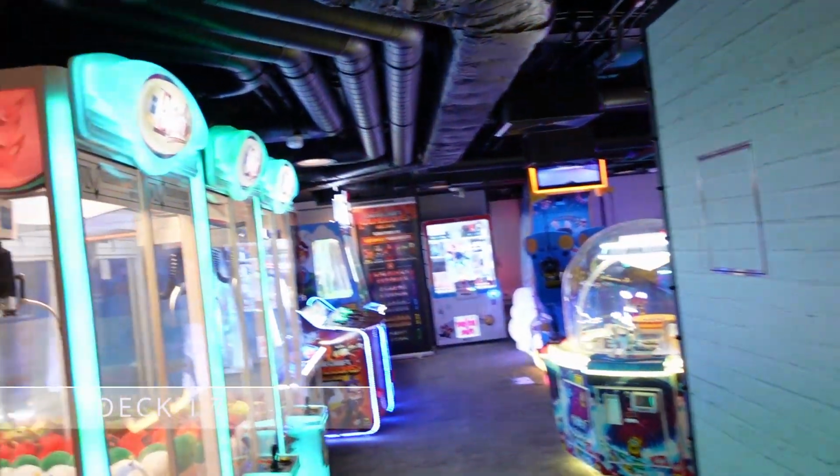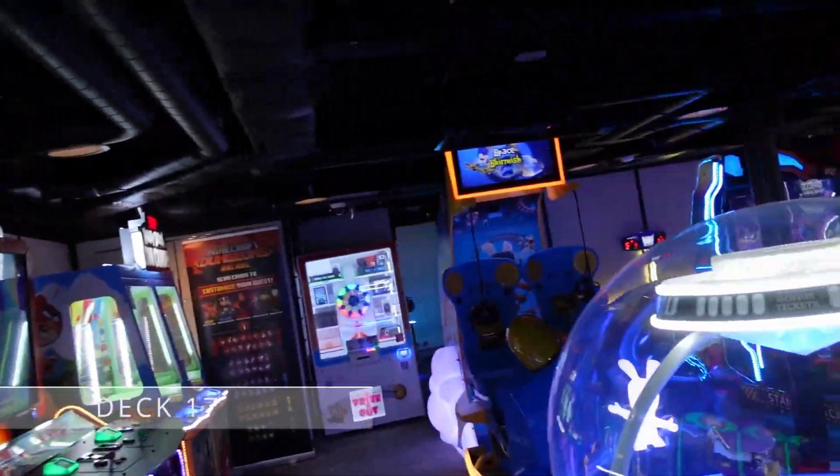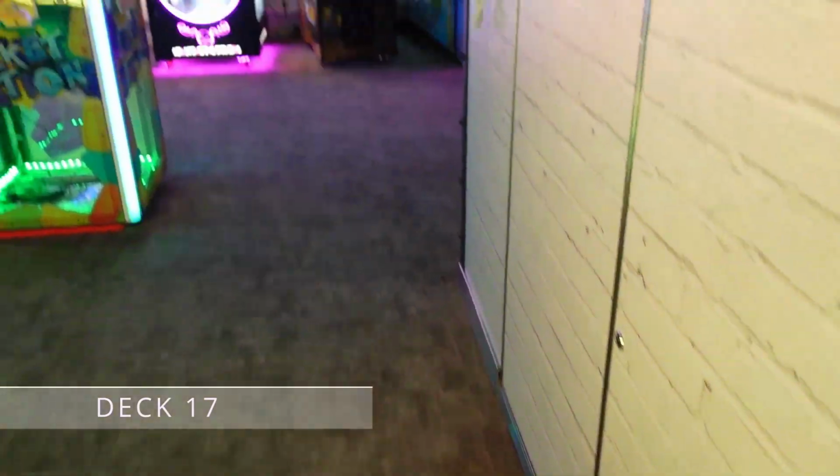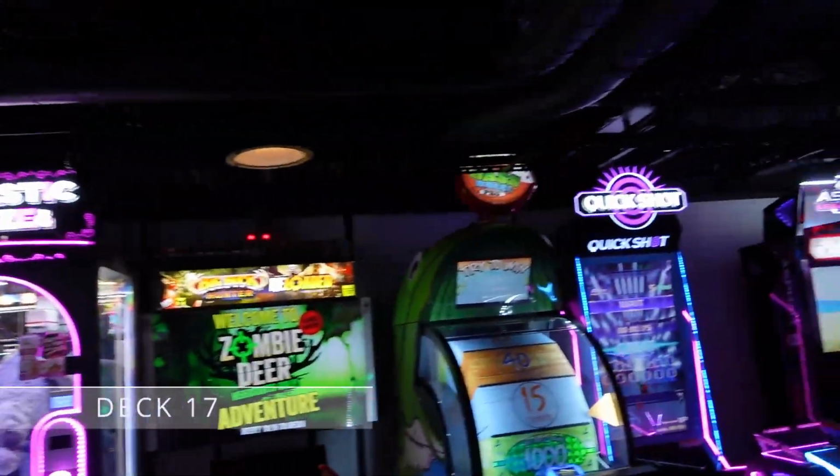This place smells really funny. I don't know what kind of flooring they have here, but the flooring is, whew, it smells like a locker room.